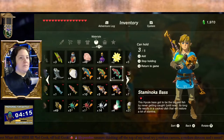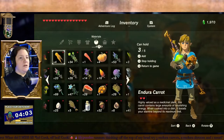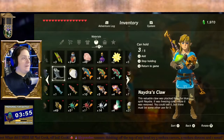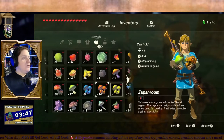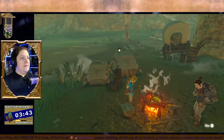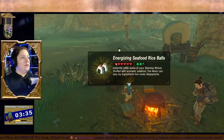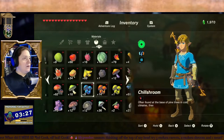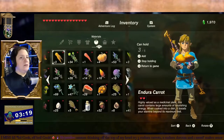Stamina koa. Yes, but if I do three Endura carrots, because I only have four of them. Like, I want to, can I add rice to this? I should be able to add rice to this, right? Rice is a neutral ingredient. So I've been doing less of the Endura carrots and more of the Endura shrooms. There we go. Wow. That's my full stamina right now. So that's really helpful. So we'll do two Endura shrooms, one Endura carrot, and that's three.